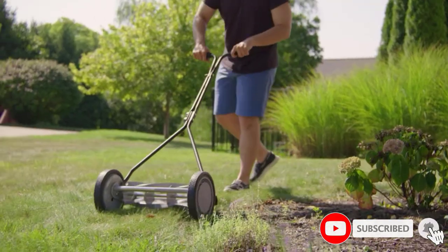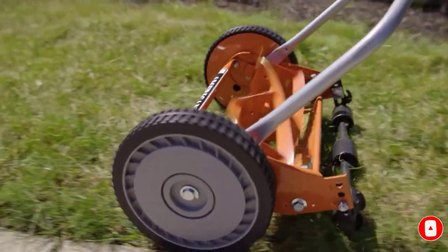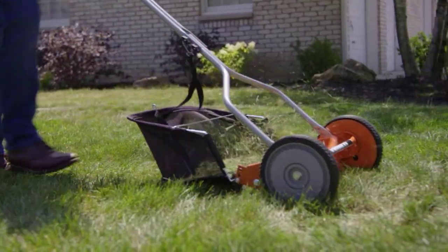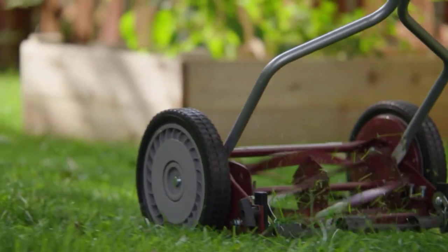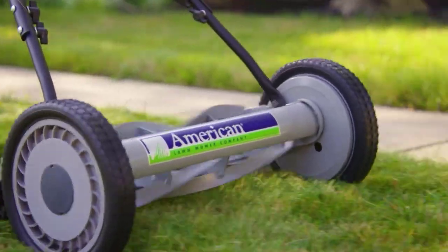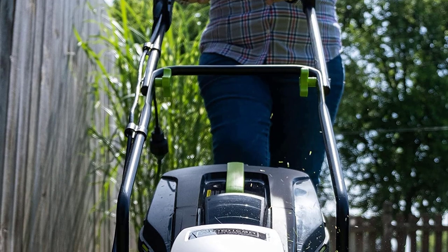And even then it offers a 14-inch cutting width along with a decently powerful 11-amp motor. As a result, you can easily cut a lot of grass at once using this lawn mower. It is a corded lawn mower that requires you to plug it into a wall socket for using it to cut your backyard grass. You also get a 2-year warranty with it.